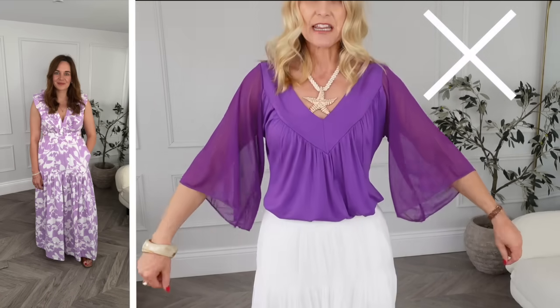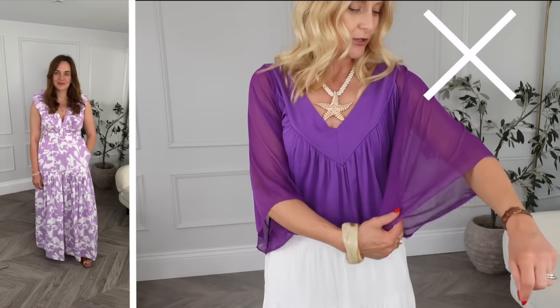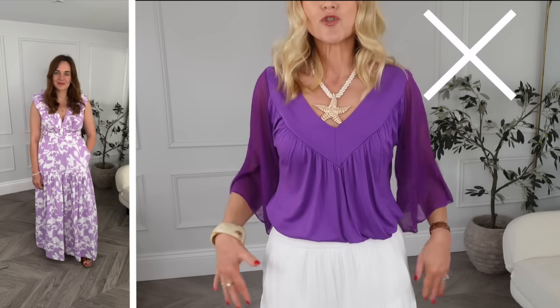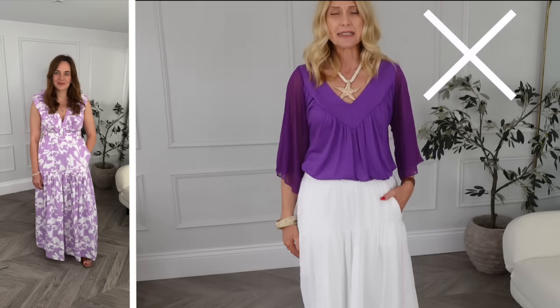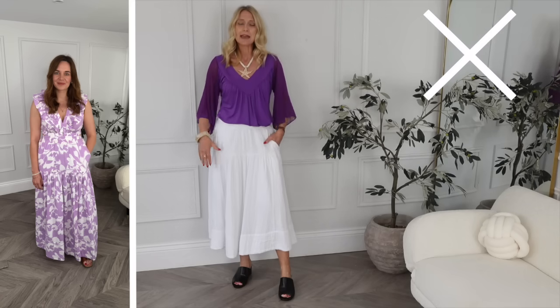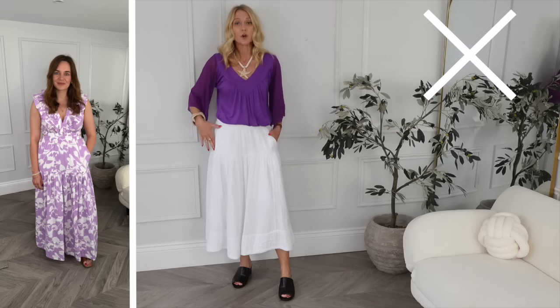This top is just incredibly dated as well. The see-through arms, the cut of the arms, just the whole drape of it is just not very nice at all. If you feel like you recognise any element of that, then maybe it's time to just update the odd piece in your wardrobe. So once again, a very recognisable outfit from a lot of the ladies that come to us for styling.